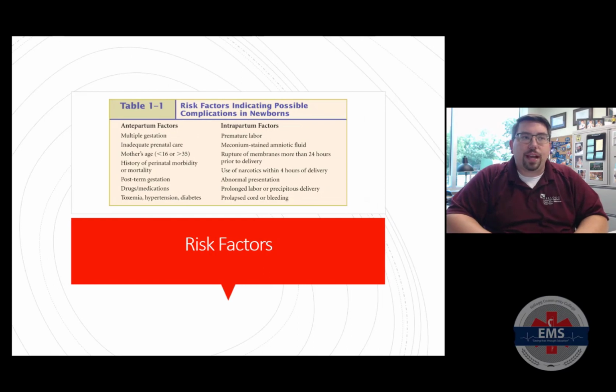If we look at some risk factors indicating possible complications in newborns, we can take a look at the antepartum versus the intrapartum. Antepartum, again, we talked about multiple gestations. We have more than one child. The more children we have, the harder it is to keep them warm because they're smaller. Again, they can only grow so big because there's more than one of them inside the uterus. Inadequate prenatal care. Obviously, if mom's not taking the appropriate prenatal vitamins or seeking medical attention regularly to monitor the progression of her pregnancy, things can become awry.